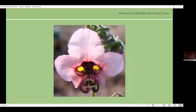And then coming back to this little Allozoa, this is one of the species that is really fascinating.